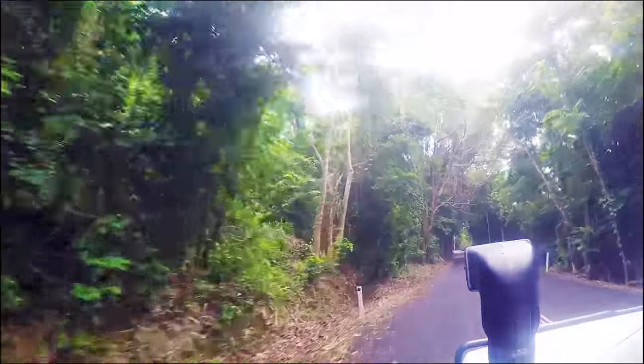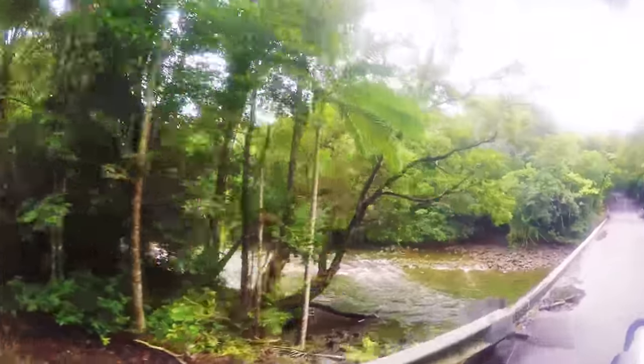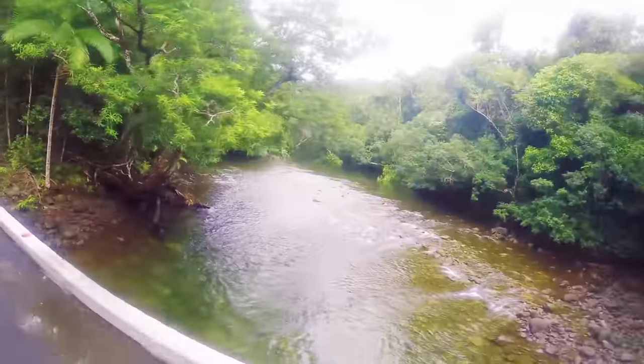We continued our drive through Cape Tribulation. We didn't stop in Cape Trib, as the weather wasn't the best. Pretty miserable looking day.